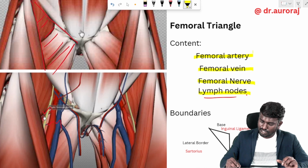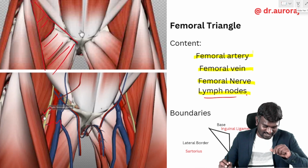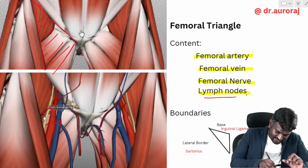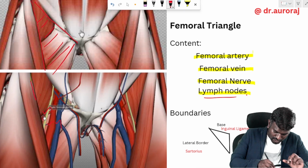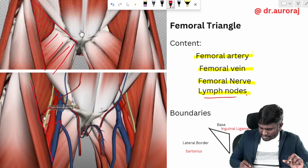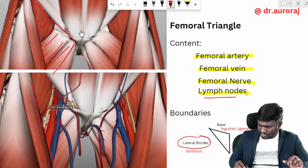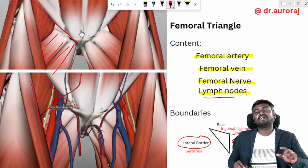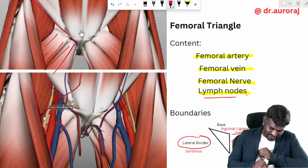Yes. It is also very important to remember the boundaries of the femoral triangle. Remember, laterally, this muscle over here is going to be the sartorius muscle. Laterally, it is bounded by the sartorius muscle, and then the base is going to be the inguinal ligament, and the medial border is going to be the adductor longus. Medial border, adductor longus. Right over here.